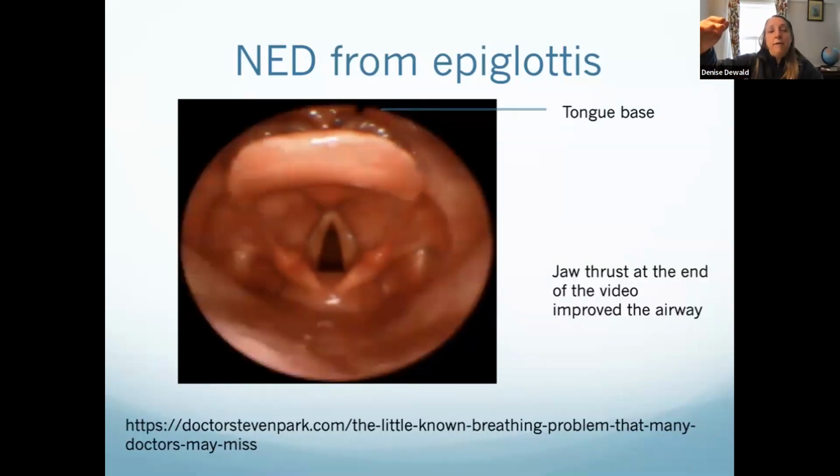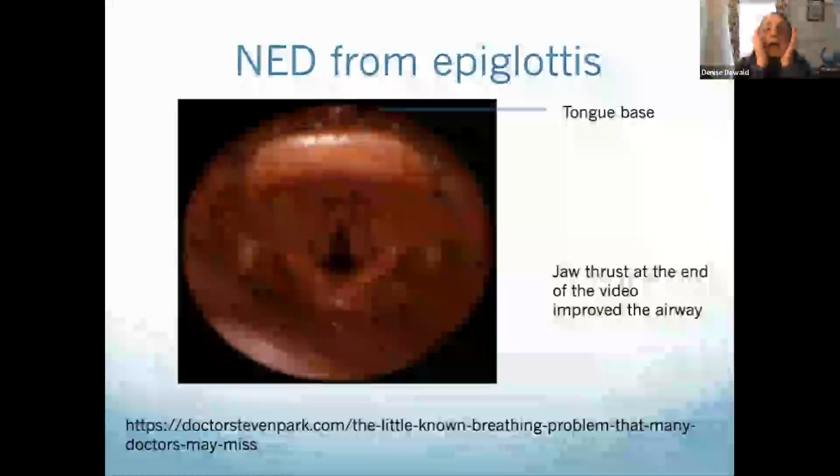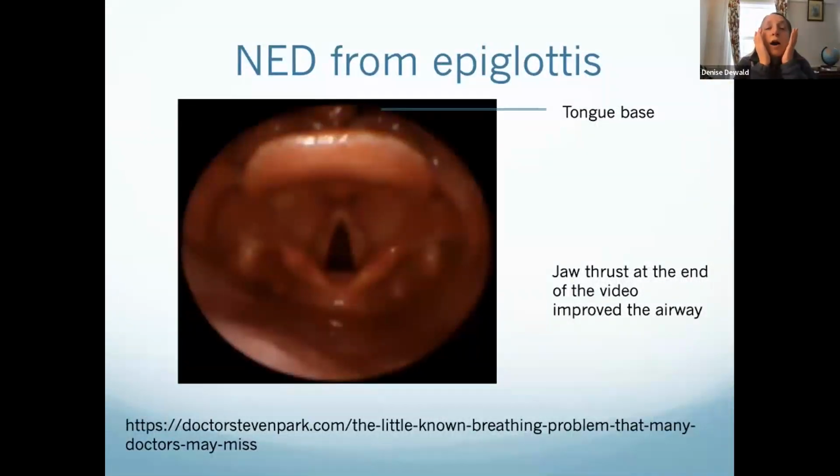And at the end of the video, they did a jaw thrust, pulling the jaw forward, because the epiglottis is attached to the tongue. If you bring the jaw forward, that brings the tongue base forward, and that brings the epiglottis forward, and that can open the airway. The other way this can be opened up: about half of people with epiglottic collapse will improve with positioning. So you get them on their sides, and that will help. And some people it doesn't help.